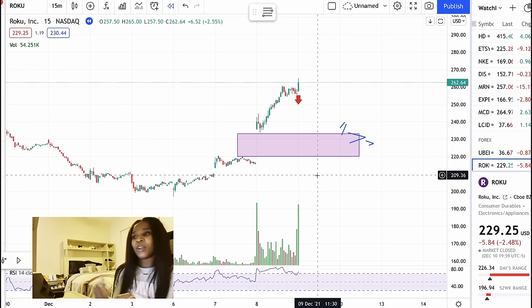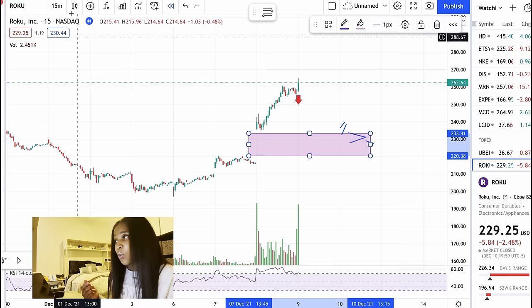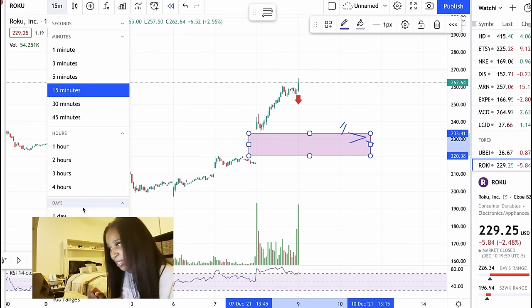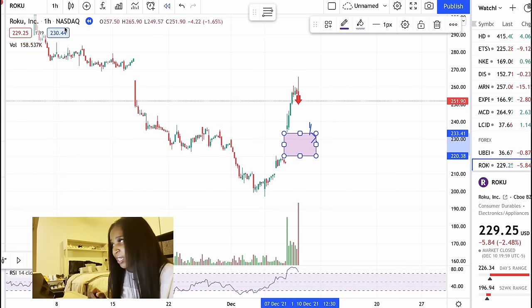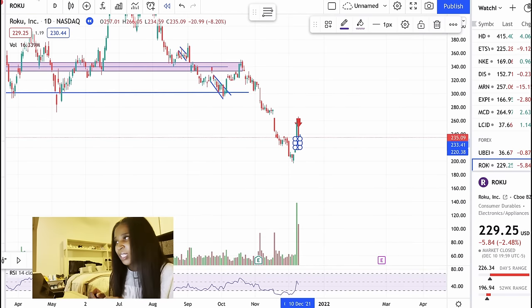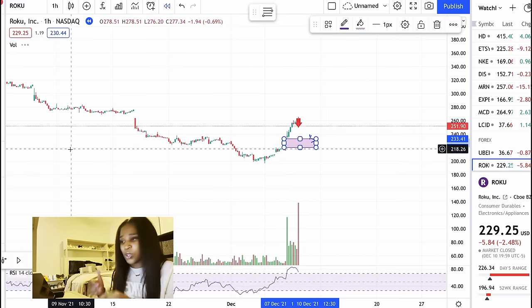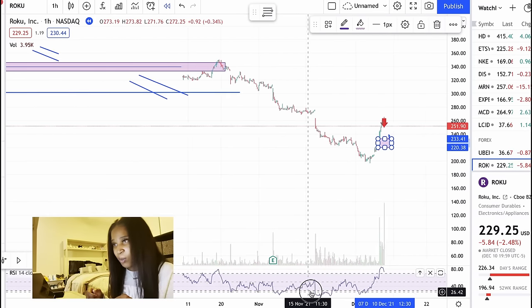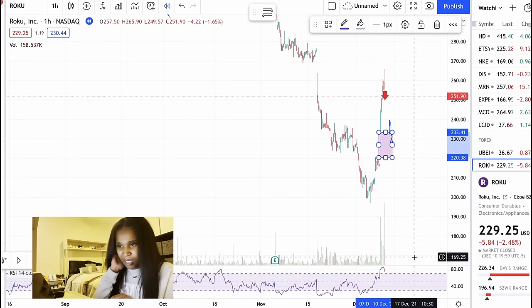For me, I wanna see price come to this area because this is where a gap is. So what I would actually do right here is go back to probably the 1 hour time frame. I'd honestly probably do 1 day. So I'm gonna do 1 hour because I want closer increments. I wanna see what price is gonna do almost immediately. So I'm just here spreading out the prices so it's easier to see.